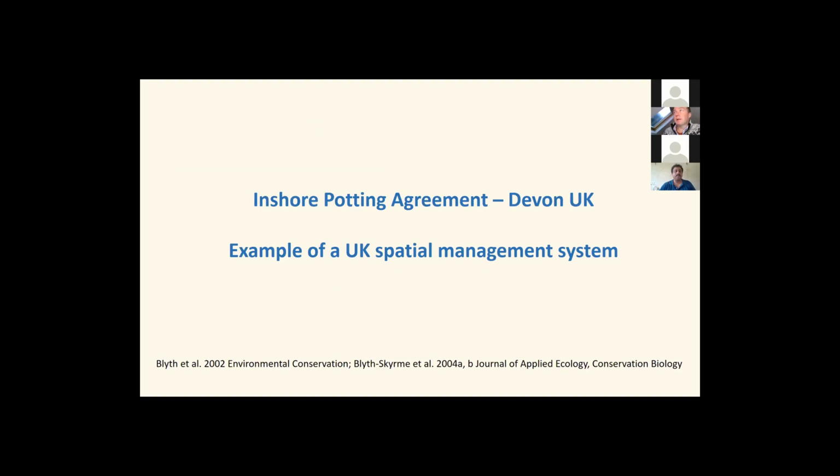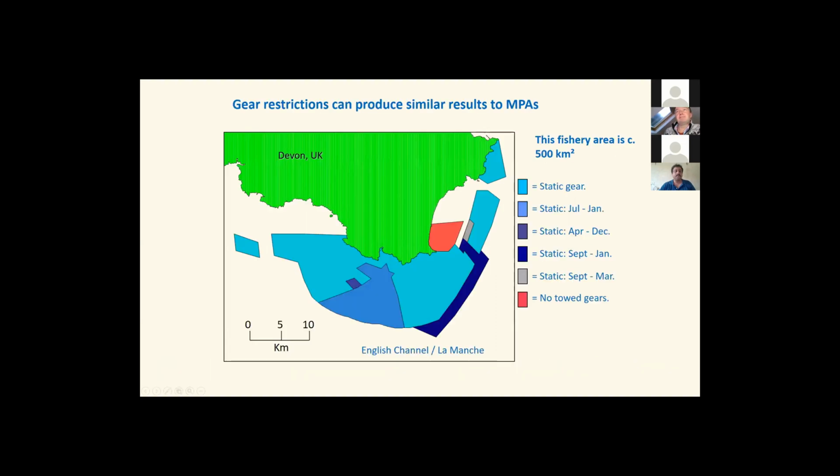So the first example I'm going to talk about is what is known as the Inshore potting agreement, which is located off the coast of Devon in the UK. And it's a really good example of a UK fishery management system that's based on spatial zoning. And if you're interested in learning more about this, you can read about the system in the papers at the bottom of the slide here.